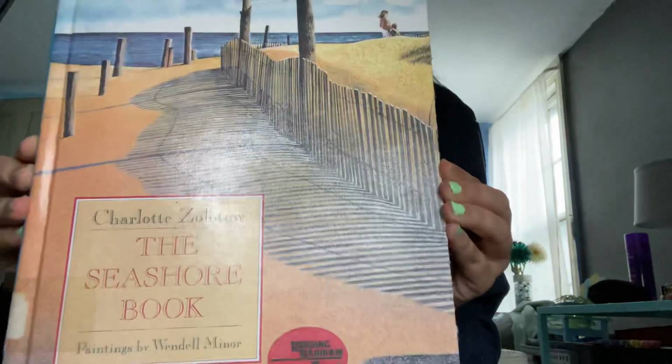Hi class. So the book I'm going to read right now is called The Seashore Book. It's written by Charlotte Zolotow and the paintings are by Wendell Minor. So these pictures are beautiful. So let's check it out.